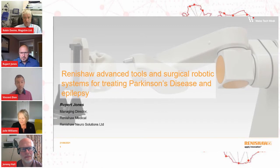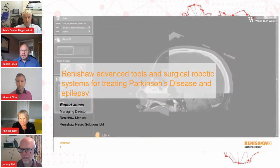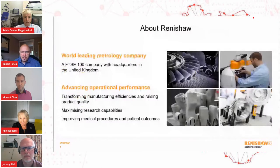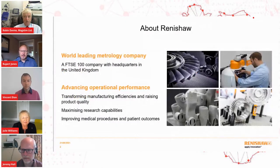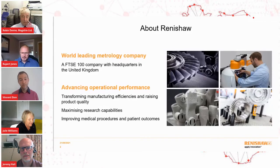My name is Rupert Jones, and I head up the medical businesses of Renishaw PLC. Renishaw is a company that's probably unfamiliar to many of you, and yet it is a FTSE 100 world-leading metrology and precision engineering company. Metrology, for those who've not come across the term before, is the science of measurement and its application. Metrology is not just about the routine making of measurements. It's about the infrastructure that ensures that we have confidence in the accuracy, precision, and repeatability of the measurement.